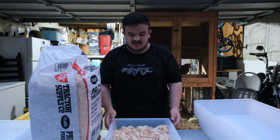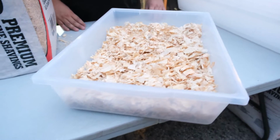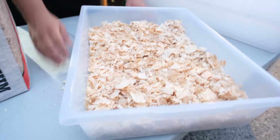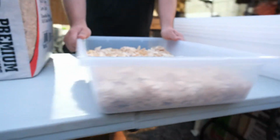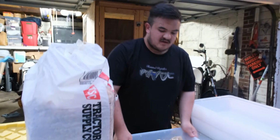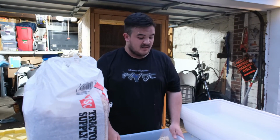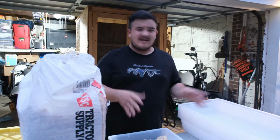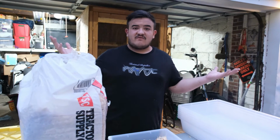But yeah, as you can see guys, this is what a finished tub looks like. Doesn't look like much, but we put in our pine. So now, as you can see the thickness there, it's about 1 inch to 2 inches. We just try to make sure we cover everything. And now, this tub is ready to go to a new ASF's family. So I'm gonna get all these tubs done. I got about 9 more tubs to do, and we're gonna take you into the rat room and we're gonna transfer all our rats in there.